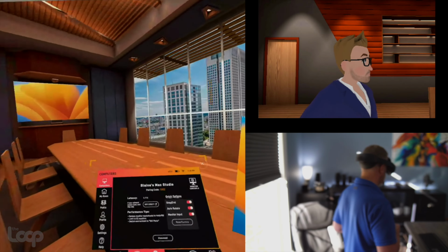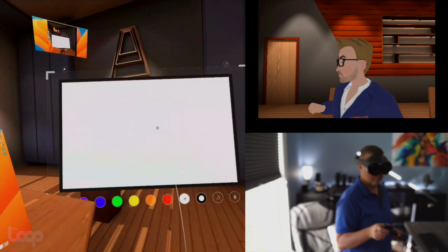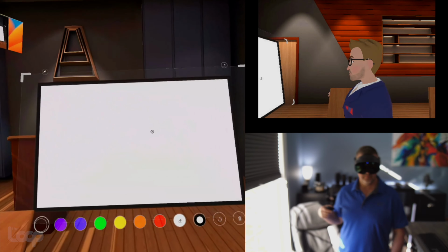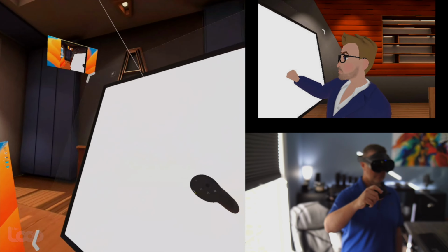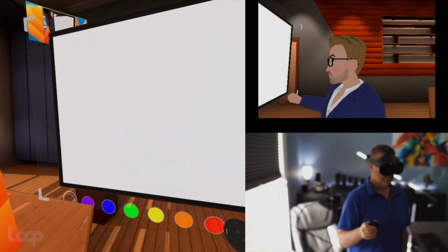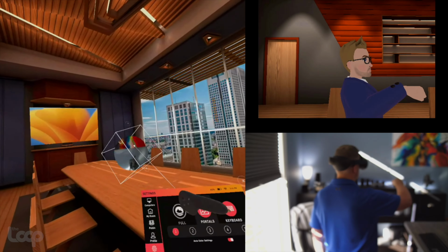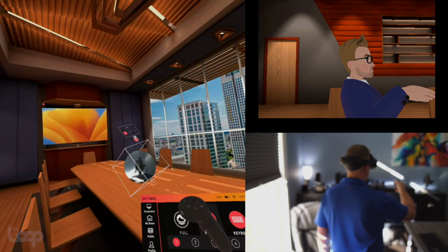The last part I tried doing real quick was the whiteboard, and I'm basically going to edit this part of the video out. I spent a great deal of time just trying to figure out how to use the whiteboard. Everything I tried, I could not get it to work. In theory, you're supposed to be able to flip the controller over. It's got a little stylus, and use that. That didn't work. I tried selecting colors.